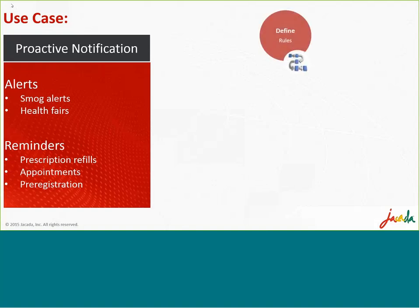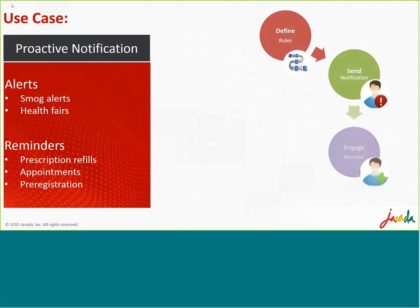Okay, and so we're going to look at this process kind of abstractly first. The first step is defining the rules under which you want to actually engage that member. And then from there, you're going to send a notification. That can be an email, it can be a text, it can be an outbound voice call. Although I like SMS and emails over voice because you allow the member to interact on their time frame more than on yours, which is typically what a voice call requires.